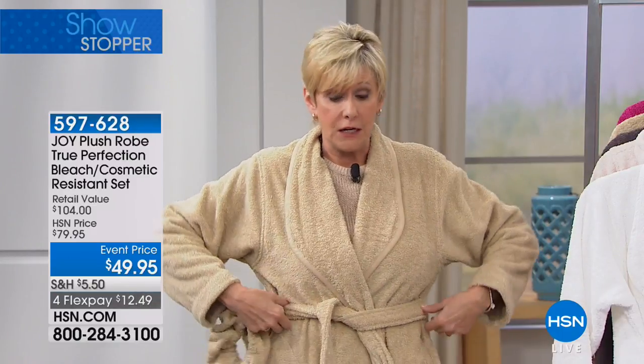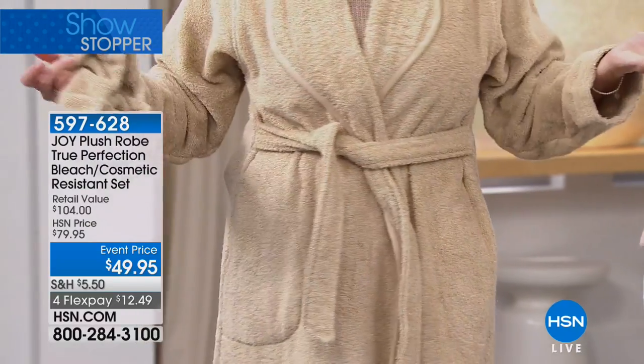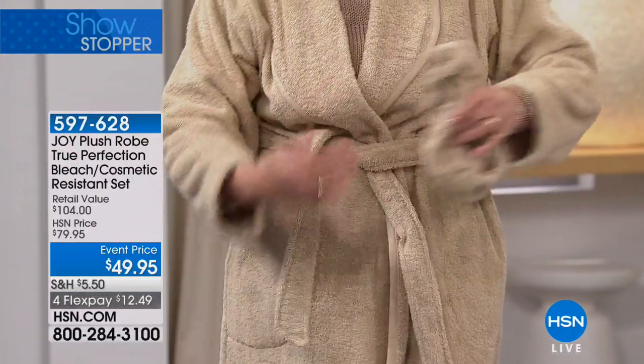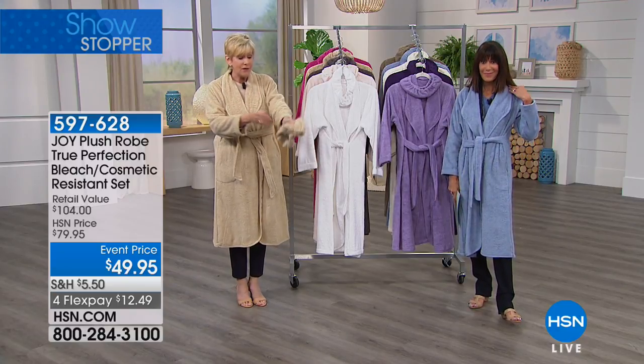And what Joy did is she gave us a permanent tie that's attached. So you're never going to have to look for the tie to wonder where it is. It's just right there. It's about 45 inches long. You've got a scalloped hem. You've got that beautiful cotton percale trim all the way around, even on the cuffs.